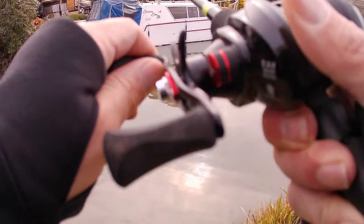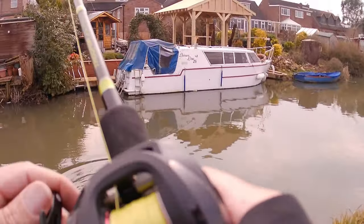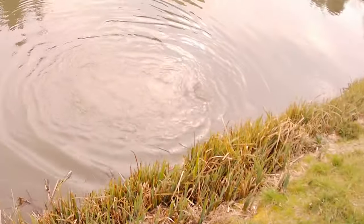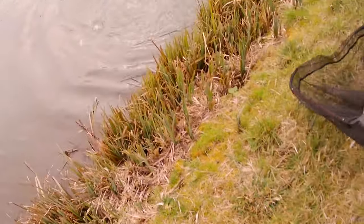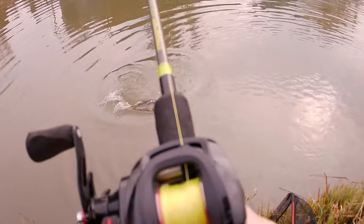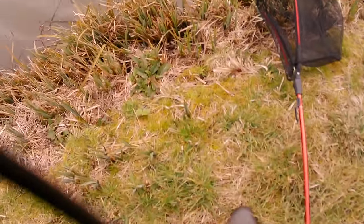Oh yes, we've got one. There we are, there we are. Come on, please stay on, lad. Please stay on. There he is. That's not a bad fish. That is not a bad fish. He's nicely hooked, I think, hopefully.